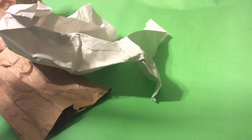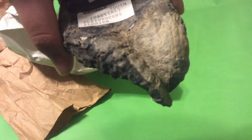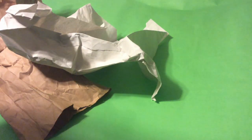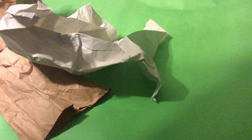But whenever I go out, I try to steer away from those, and I try to find some of the larger megafauna, and I was really excited to get a mastodon tooth. I know it's partial, but it's still really cool to have a mastodon tooth in my collection.